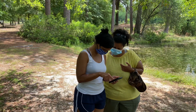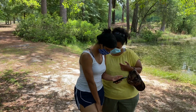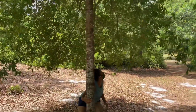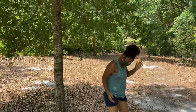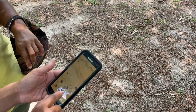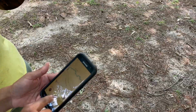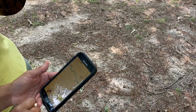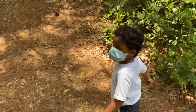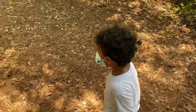As you look at my wife and her sister looking at their phones, you can see that we did not have a map. So always make sure that you prepare yourself and bring a map when you go on a trail. It'll keep you from having to waste time trying to figure out what's going on. But as you see, they do have the maps on your phone, which you can use, and is very helpful. You ready to go?